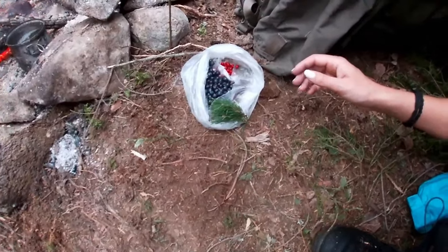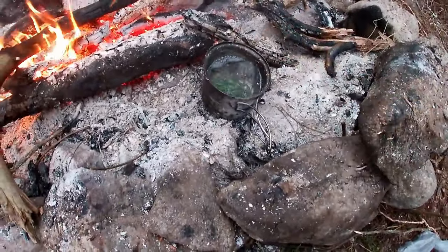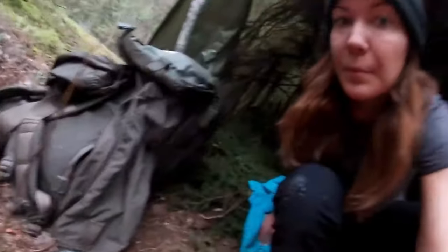Good with meat. The water is just about boiling, so what I'm going to do is put pine needles into the water, and I'm going to put a couple of blueberries in there as well for some extra flavor. It'll be a nice blueberry and pine needle tea when they get back.